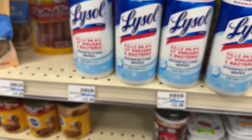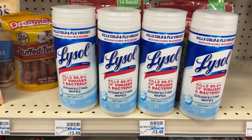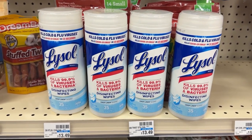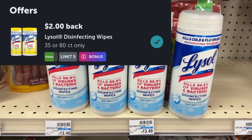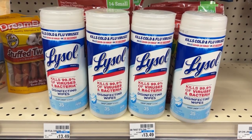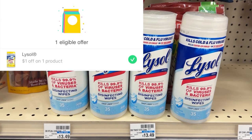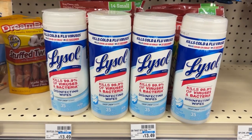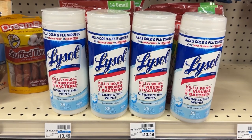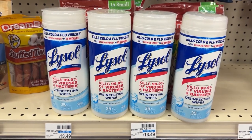I received back the $3 ECB for spending 15. I also received back $8 back on IBOTTA, which is $2 back on each one. And then I also received back $1 from ShopMium that I'm going to submit for the fourth one that I did not use a coupon on. So that will bring the final price down to $2.96 for all four or 74 cents each.